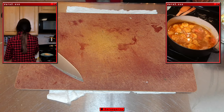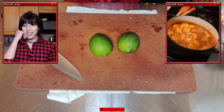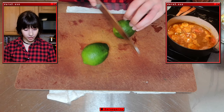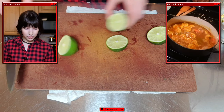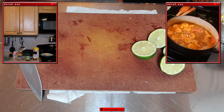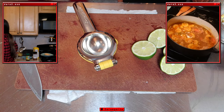The last thing I wanted to do, guys, was juice up a couple of limes because I wanted to add some lime juice at the very end of the soup as well, so it has that really delicious splash of acidity. So let's just go ahead. I know that was a little anticlimactic. I know that we didn't get to the biscuits quite yet, but this is something that needs to get done nonetheless. So guys, I have my limes, and now I will be using one of my new favorite kitchen tools, the citrus press. I will not be using the zest today, Nikopi.